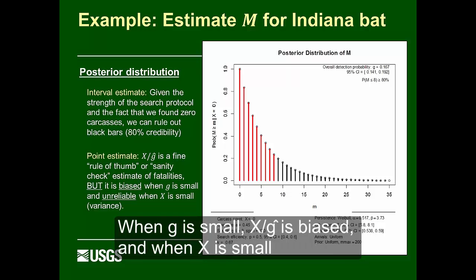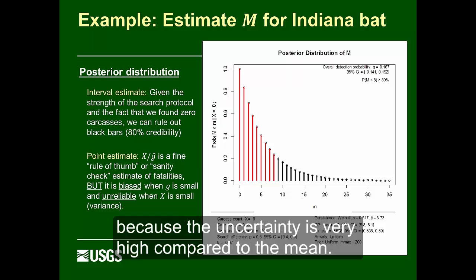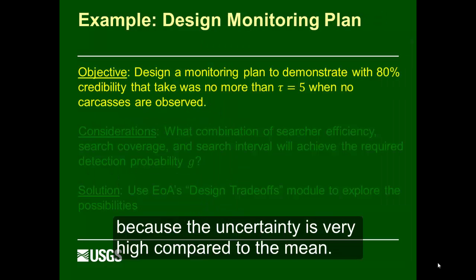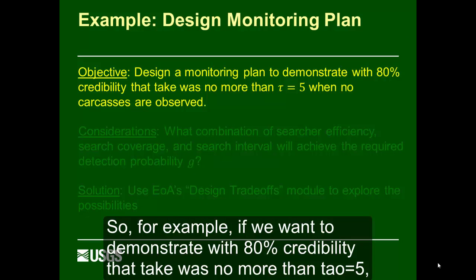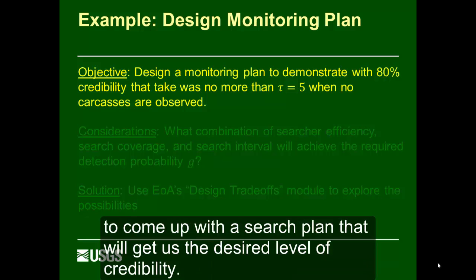When g is small, x over g hat is biased, and when x is small, x over g hat is unreliable because the uncertainty is very high compared to the mean. So, for example, if we want to demonstrate with 80% credibility that take was no more than tau equals 5, when no carcasses are observed, we can use the software to come up with a search plan that will get us the desired level of credibility.